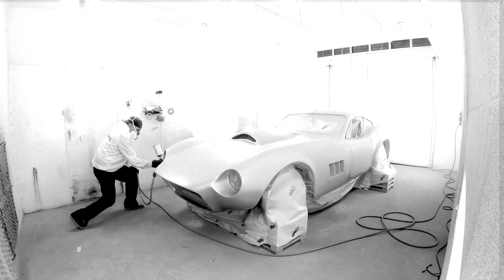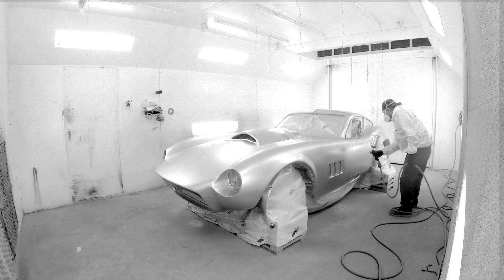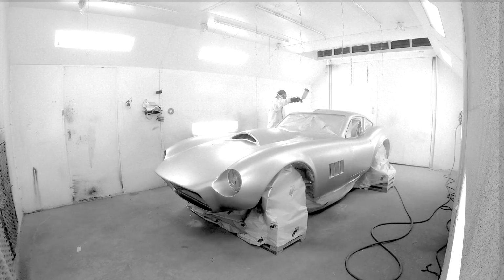Of course, I had to paint it a particular color. Under the hood, that modern engine looks to be very vintage when you see it. The exhaust system, even though it's modern, looks to be very vintage. The car screams vintage 60s European something when you look at it.